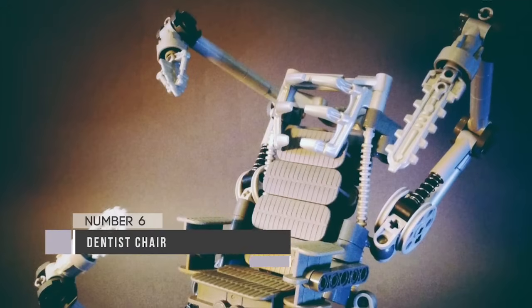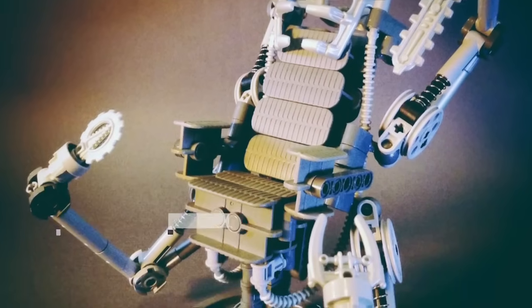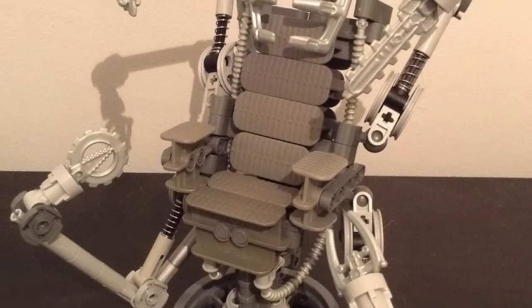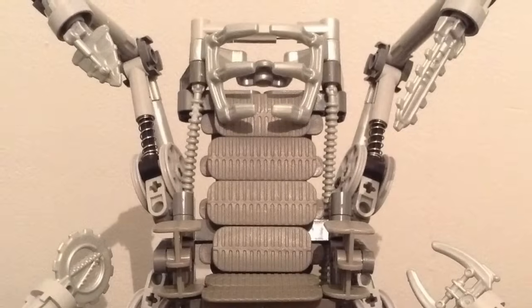Moving on to number 6, the Dentist Chair by Disty. Yeah, I bet you didn't see this coming. I mean, like, really? A chair? But that's exactly why it's on this list. Nobody expects a chair, especially not one as well built and creepy looking as this one in particular.